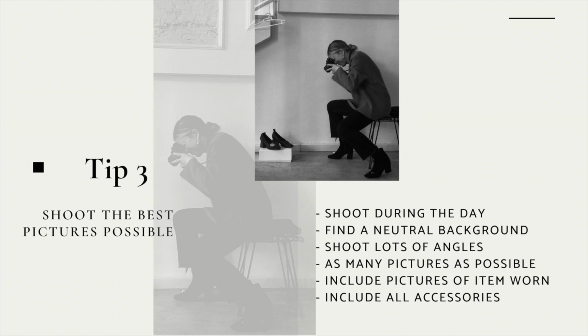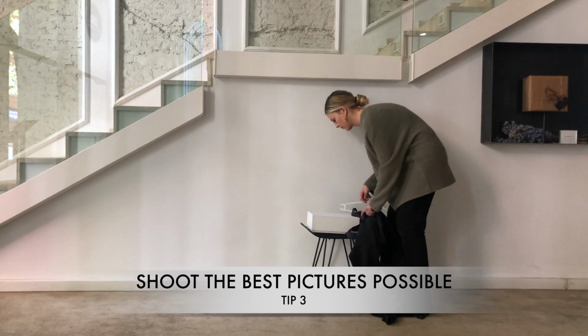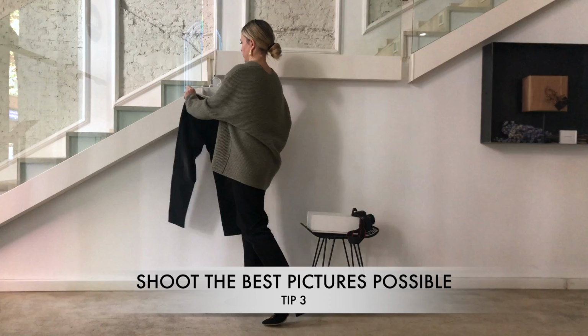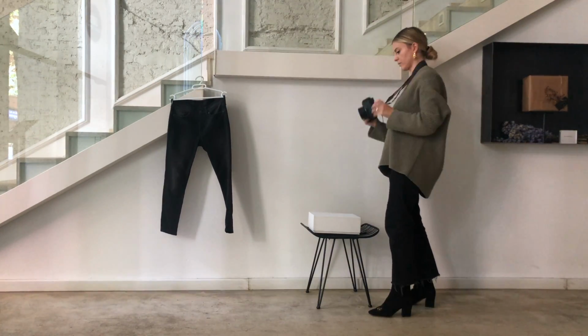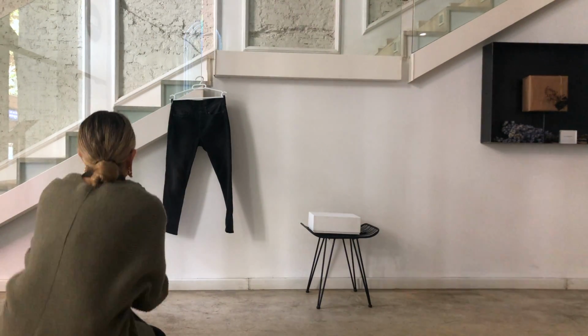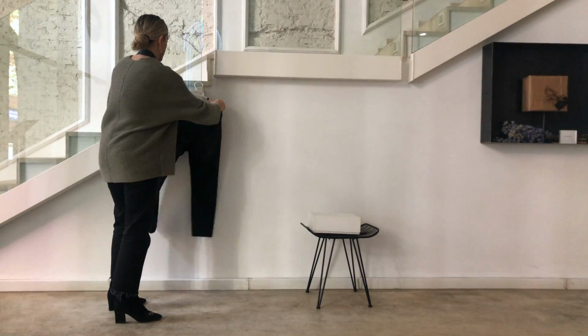Tip number 3, shoot the best pictures possible. We are not professional photographers, but it doesn't take one to shoot a nice picture. Find a neutral background, preferably white, and feature the product on its own, cleaned and ironed if it's clothes, and with its box and dust bag if we are talking about accessories. Shoot lots of different angles, the more the better. A very important thing is to include pictures of how the item looks worn.